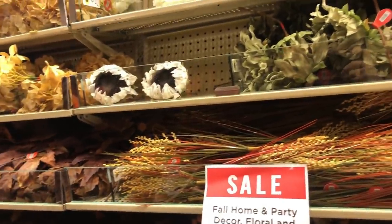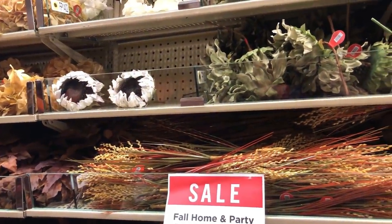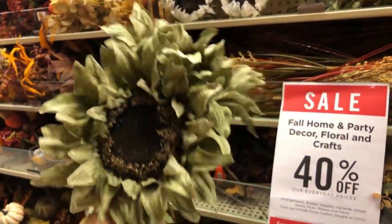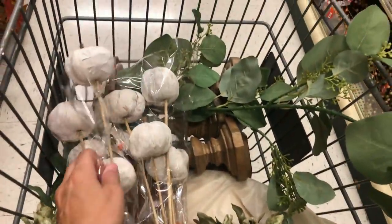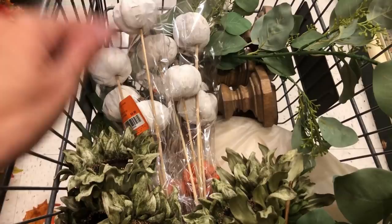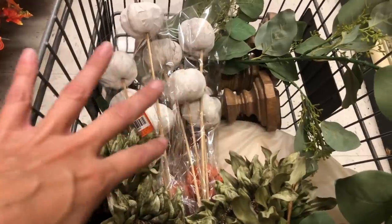All right, so what I'm doing now is trying to figure out what I'm gonna do about those two floral items that I have on my TV stand in the living room. And I think I'm gonna get these gorgeous sunflowers that are green. Oh my God, they're stunning. Let me show you what else I got. So I'm gonna get six. I don't know if I'm gonna need more or not, but I also got these tall white pumpkin picks, and I'm just gonna arrange it together in that vase that I already have. I'm gonna take out the tulips and then try to arrange this in there, and hopefully it's going to look good. So have that figured out.